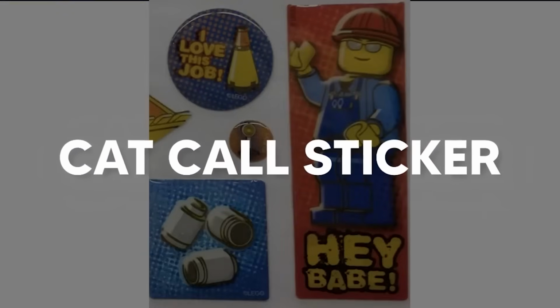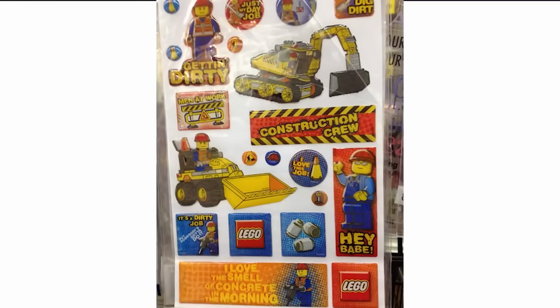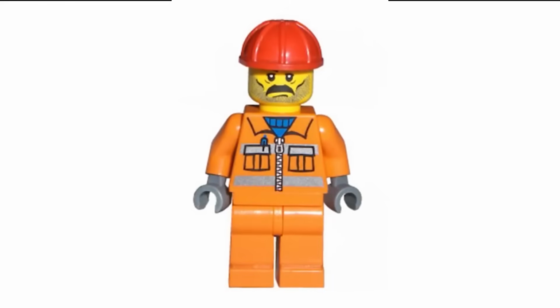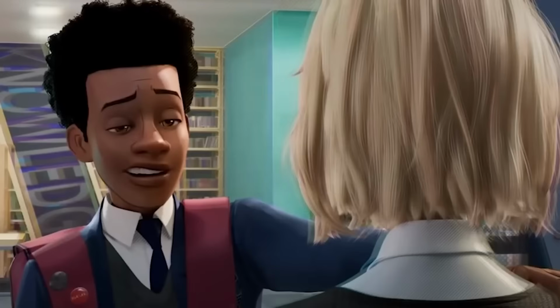How about the construction worker catcall sticker? So a dad out there named Josh Stearns stumbled upon a sticker featuring a construction worker minifigure with the cringeworthy catcall, "Hey babe," and not finding it funny at all, he took his complaint public.